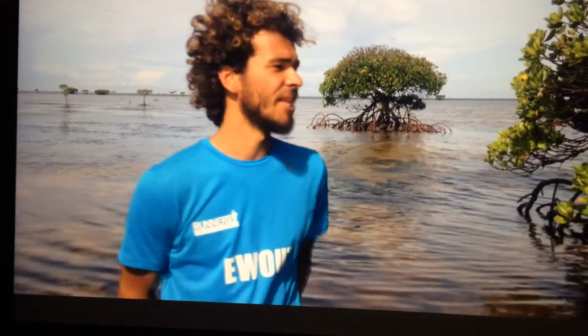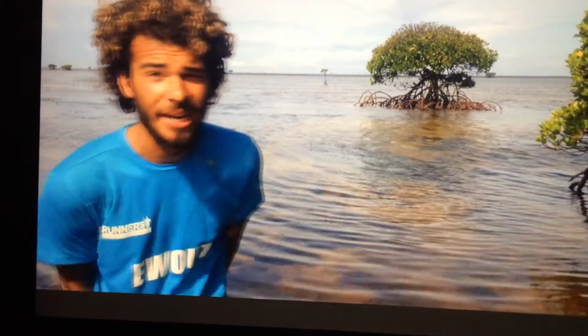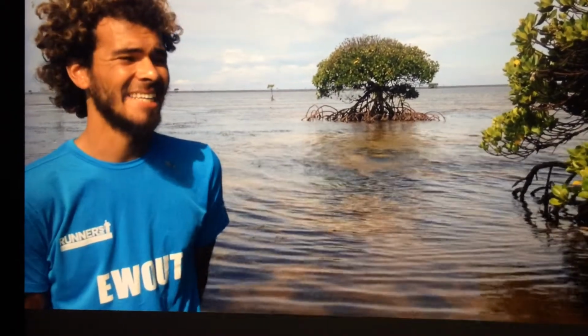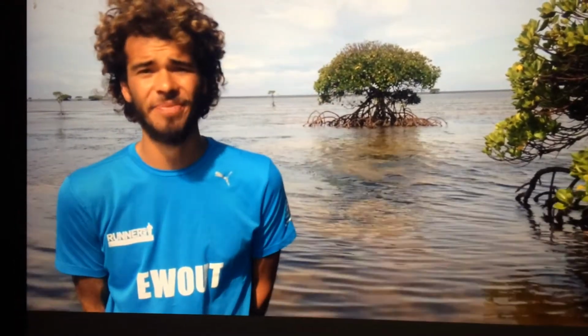Then the other thing that I'm returning to Kenya for has to do with global warming. The ocean's temperatures are rising, and that has a really big negative effect on the coral. It's bleaching, you might have seen it in the news, Great Barrier Reef, but also here in the Indian Ocean. The coral is going to have a really hard time if the temperatures rise further.